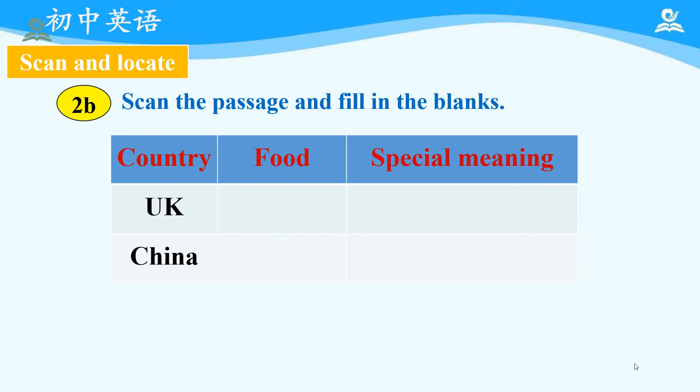We have to find specific information to fill in the blanks. Then how should we do this first to find some detailed information? We'd better use the strategy of scanning. It means we keep in mind what we are looking for and go through the whole passage very quickly like a scanner. We only slow down when we come across the information we are searching for.